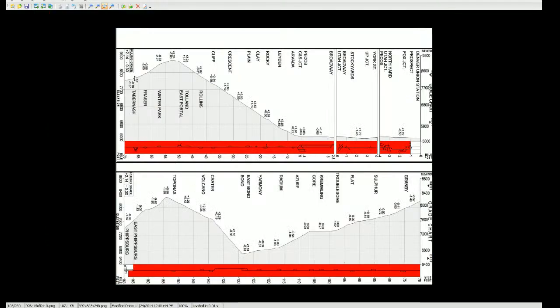Here we have the grade profile. As you can see, there's not really much on the west, but you're still going up at a 2%, 3% grade all the way from Frasier, or 2.27 to the summit. Note, tunnels don't like to have the summit in the middle of the tunnel. That's really bad for exhaust. They want to have one end be higher than the other.